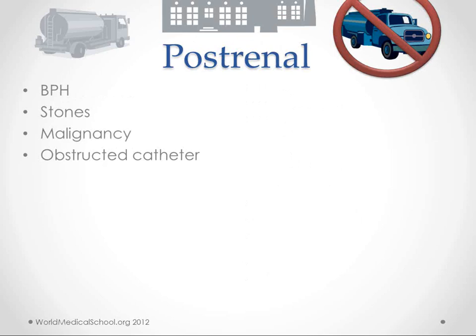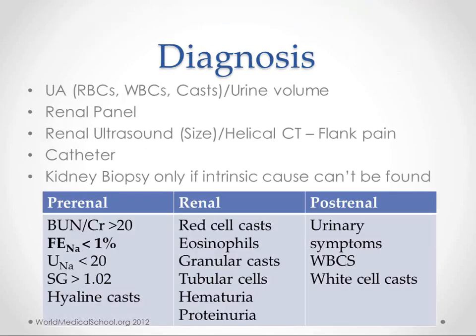So the post-renal causes, this is more simple because there's only a few things that can stop transport away from the kidney. You can have benign prostatic hypertrophy, which will close off your urethra, kidney stones anywhere in the tract can cause an obstructive renal failure. Malignancy and an obstructed catheter are some of the big causes that you might see.